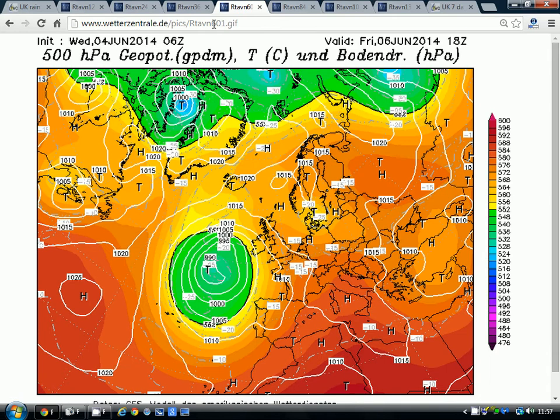Now, as we go through to Friday, this is when things are starting to get interesting. We've got high pressure building to the east across the continent. We've got low pressure deepening as a trough out in the Atlantic. In between the two, we're starting to suck up very warm southerly winds with hot air coming out of Spain, as I said at the start of the video, pushing through France and beginning to move northwards.